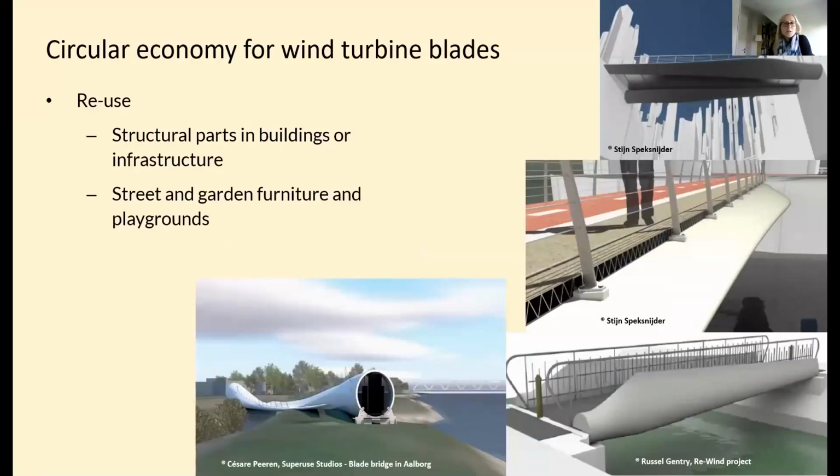And in a circular economy, if nobody wants to use the parts as the original function was meant, then you try reusing the asset in a different way. And for wind turbine blades, you've all seen those nice pictures of garden furniture or this popular playground in Denmark. And I've just heard the other day that playground really was maintenance free, really. That was made out of wind turbine blades.